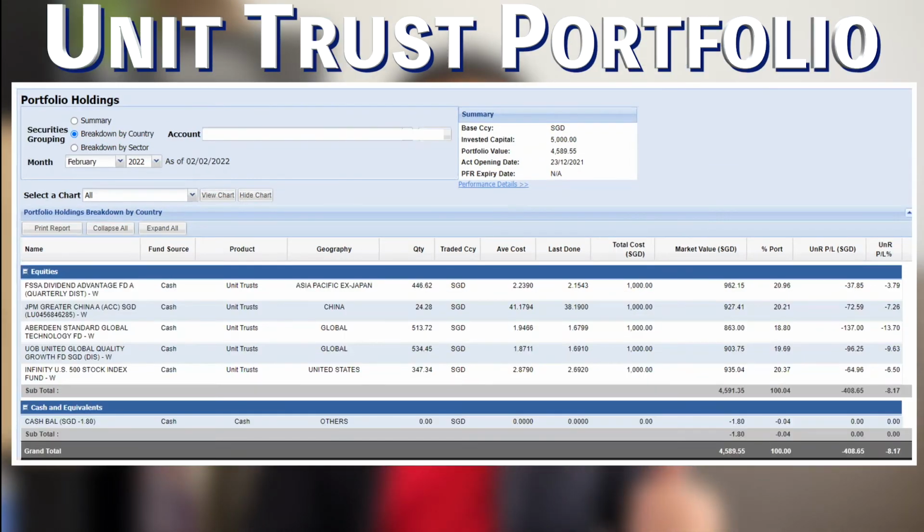And let's look at the unit trust portfolio. We are down 8% as of the 31st of January. And the one that is down the most is the Aberdeen Standard Global Tech, which is down about 13.7%, followed by the UOB United Global Quality Growth. Both of these are very tech-heavy unit trusts.